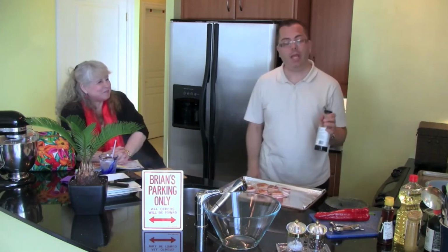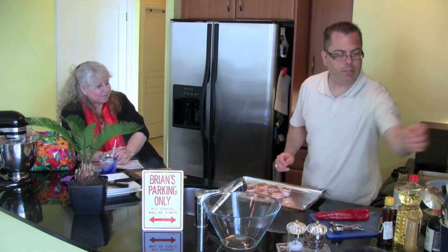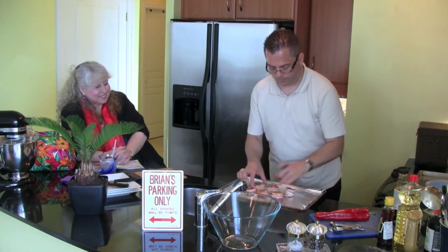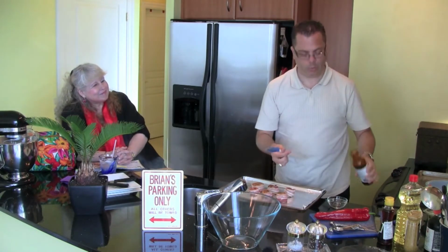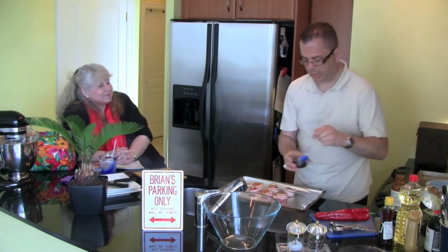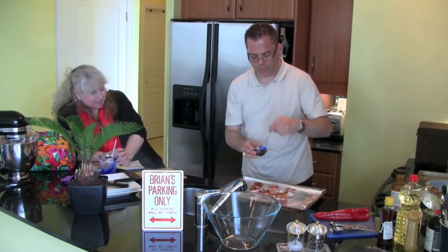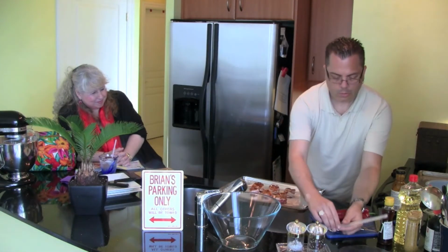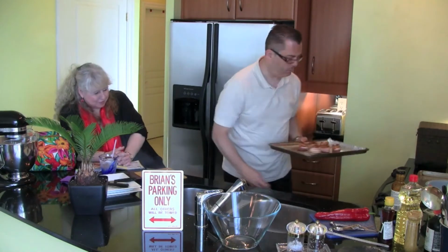A little bit. So now we're going to spread teriyaki sauce over our little. There we go. Okay, so we're gonna pour some into a little bowl. There we go. And we take our little. Look at this. So I just want to make sure they're nice and well coated. All right, now we put them under the broiler for 10 to 12 minutes. Okay.